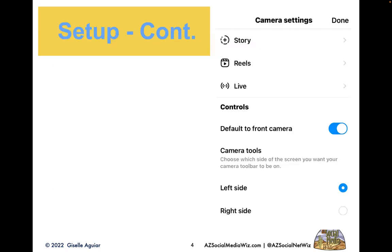All right, continuing with the setup. The stories and reels settings are made when you click on the plus icon to add a story or reel. You want to click on the settings icon, and you come up with the camera settings. This is one thing you just set up once and you're done.